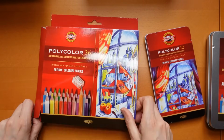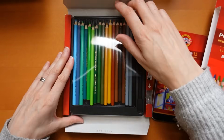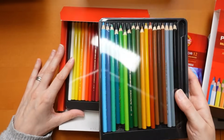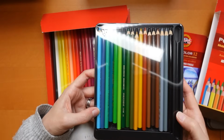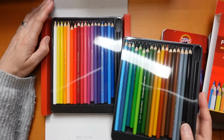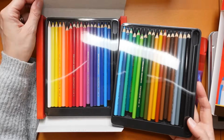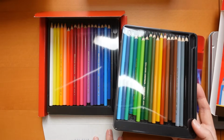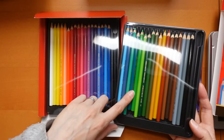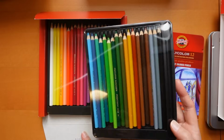This set comes differently in these sort of covered plastic things. I've got a pencil sharpener. It also came with 2 HB graphite pencils. No, they weren't both HB, I can't remember. And they look a bit different because the bottoms are different, but they're the same colours. And you still get a really nice range in here, a nice lot of greens and blues still. So yeah, those are nice too.